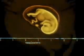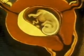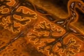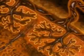When the embryo attaches to the uterus, a complex structure of vessels and cells forms, which is called the placenta. A network of the embryo's blood vessels closely intermingles next to the mother's blood supply. While their blood doesn't actually mix, materials such as oxygen, nutrients, and waste products can pass between mother and child.